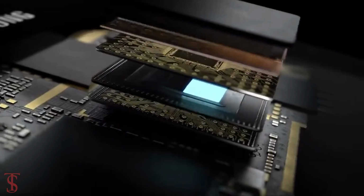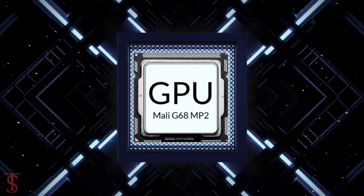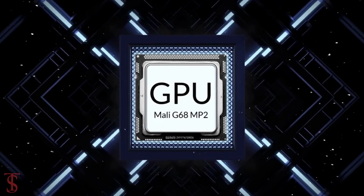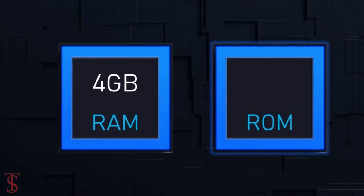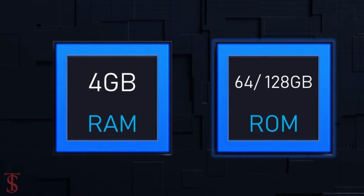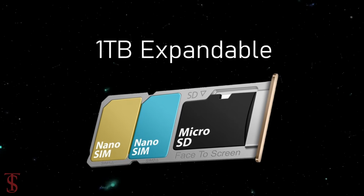Under the hood, the phone is powered by the Exynos 1330 chipset, paired with a Mali G68 MP2 GPU. As per the storage, the smartphone packs 4GB of RAM and 64 or 128GB of onboard storage, which is further expandable up to 1TB via a dedicated microSD card slot.